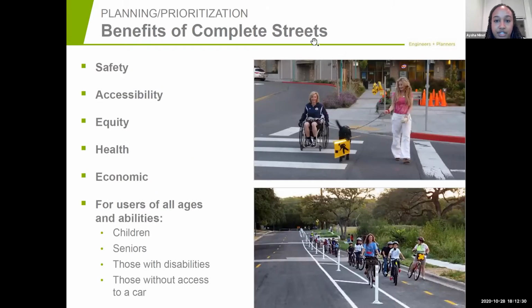The benefits of complete streets are those that are safety, accessibility, equity, health, economic, and for users of all ages and abilities. This includes children, seniors, those with disabilities, those without access to a car, but in short, basically making a street as comfortable as possible for everyone.